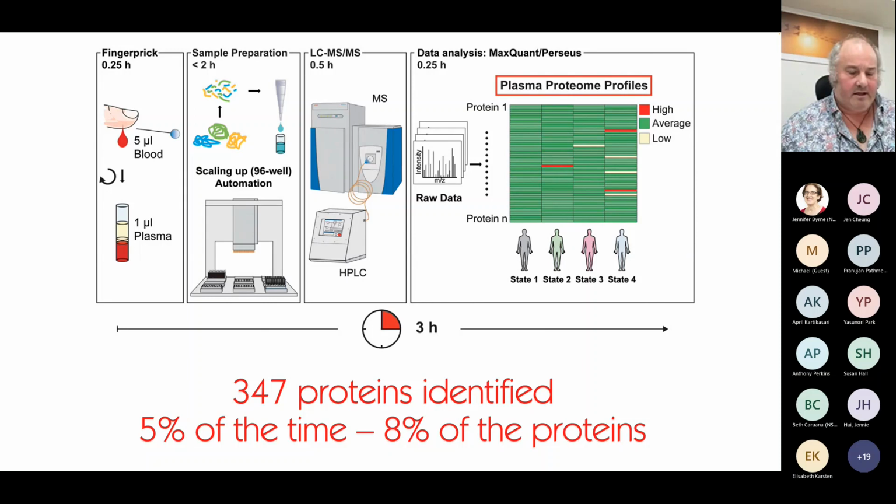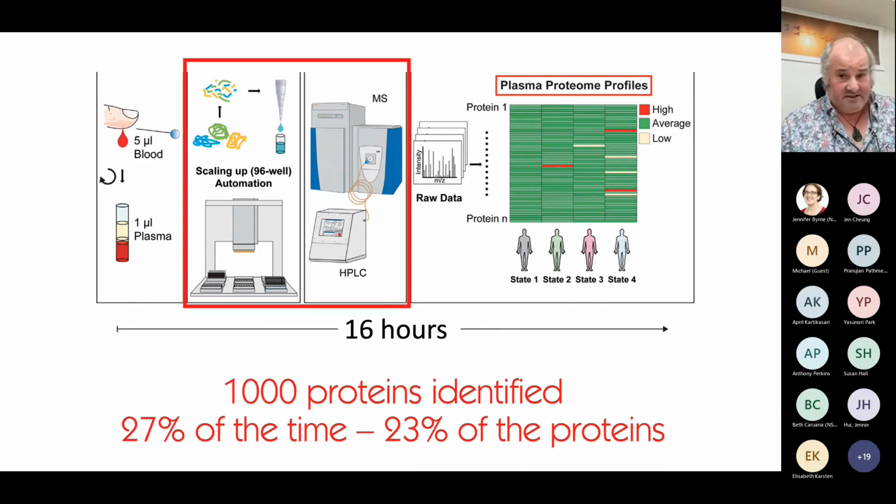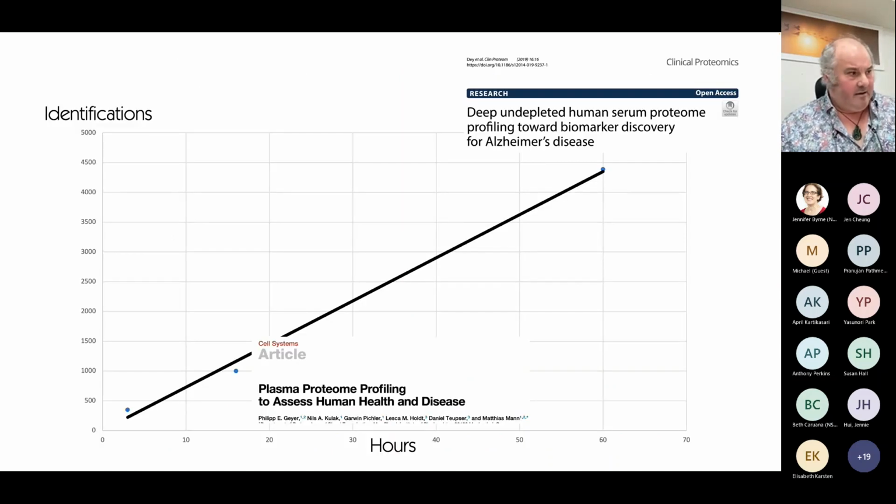The problem is that's only 8% of the number of proteins they identified when they did their 60-hour method. And then they said, look, there's a 16-hour version of this, and that then takes 27% of the time, but they're only getting 23% of the proteins. And so I thought, I wonder what this really looks like on a graph. So here's those 2 papers graphed out.